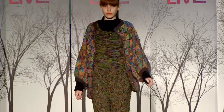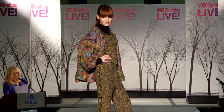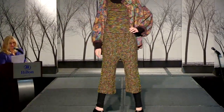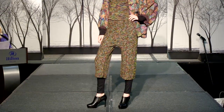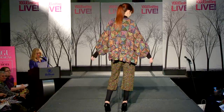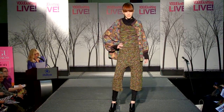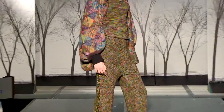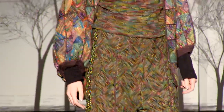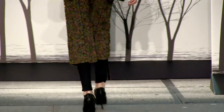Now, this is known as the Paris Ensemble. The stylish jacket with balloon sleeves is knit in triangles. Crop pants complement the jacket with a beaded stripe down the side. A beaded lace top is perfect with the pants. This is designed by Maie Landra, and it was published in Vogue Knitting Magazine, the holiday edition in 2008. That's a showstopper.